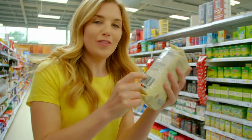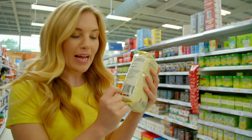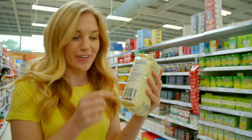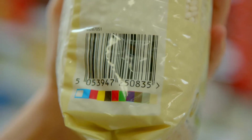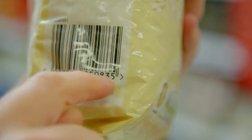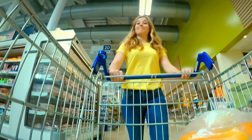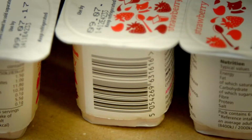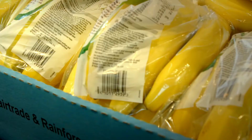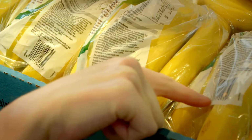Can you see, if you look closely, the barcode is made up of lots of thin black lines. It makes a pattern of black and white stripes that look a little bit like a zebra. And then if you look underneath the lines, there are lots of numbers. This is called the barcode number. Every type of product in the supermarket has a different barcode with a different number. These packs of bananas have the same barcode because they're the same product.